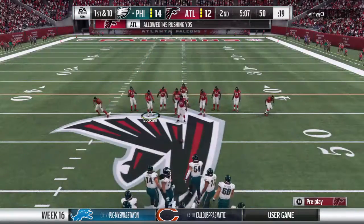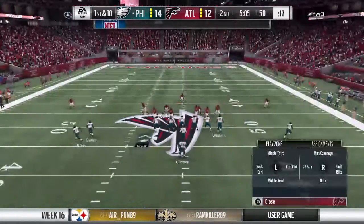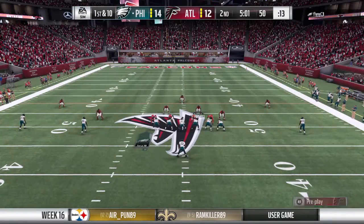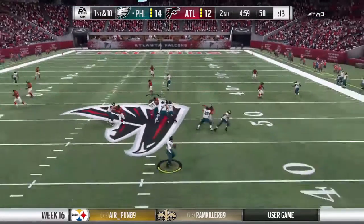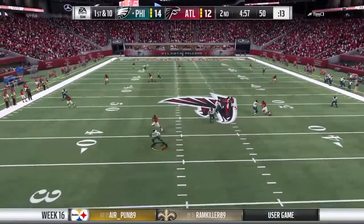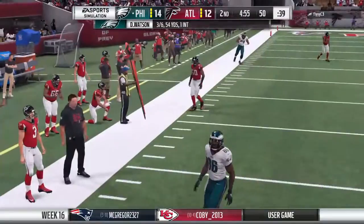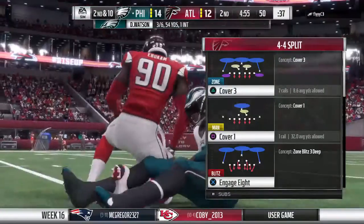Really good, skillful, tough running throughout this contest. Picked up first down after first down. He's got to have a nickname, doesn't he? How about the human first down machine? I think that fits. Dancing to his left. And seeing no options, he just tosses this one away incomplete.